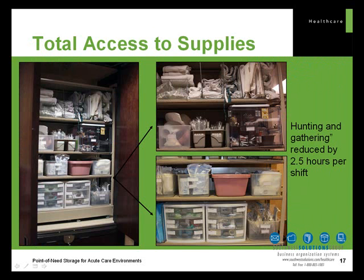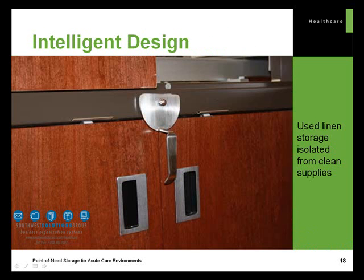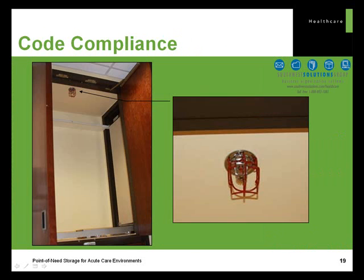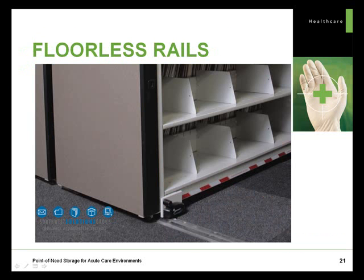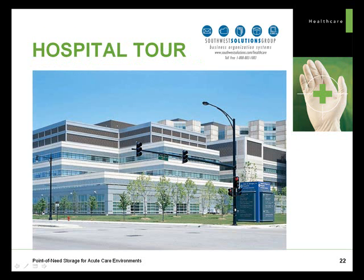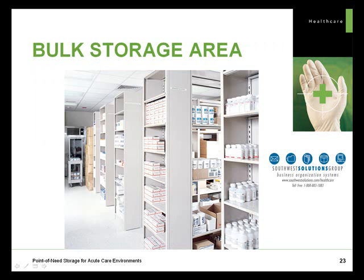Total access to all the supplies right there, thus eliminating wasted time by nurses. Used linen storage is isolated from the clean supplies. And of course, code compliance with fire suppression systems is taken into account. It's anchored into the cabinet. It's a great solution. Here's the new space saver for healthcare. We do floorless rail systems. Let's go on a quick hospital tour of our solutions that we can do to save space, reduce infection.